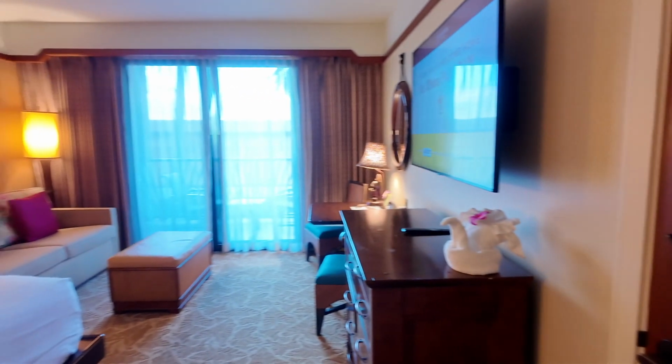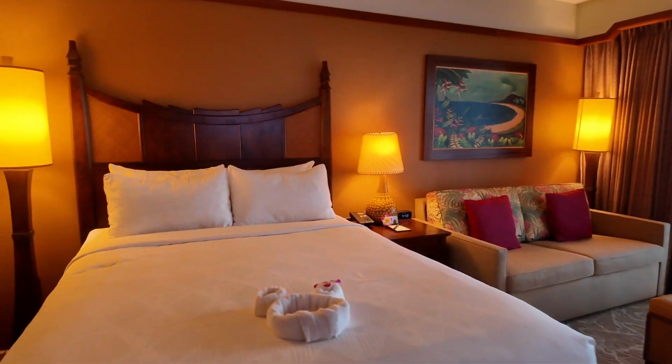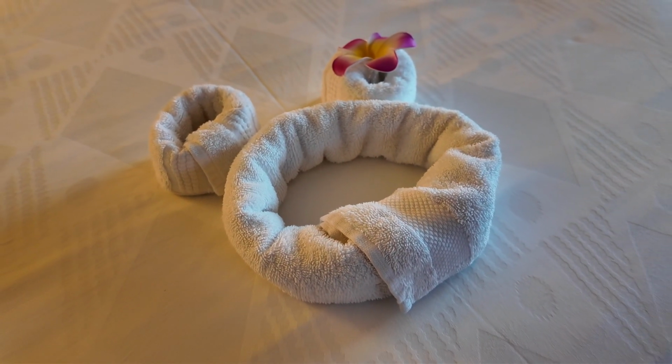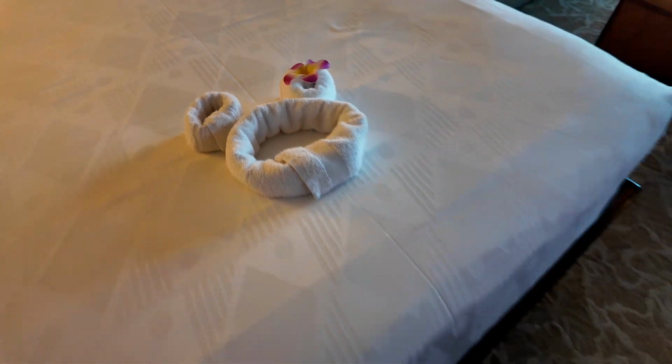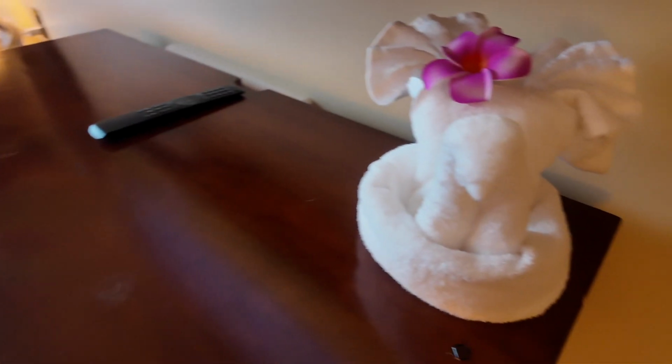And now let's move into the room. So we have this queen-size bed, and I love this Mickey head towel that they made. It's so beautiful. You can even keep the flower clip. And that's not the only towel art that we have in this room. They also made this beautiful swan.